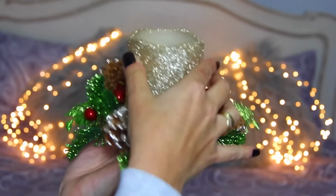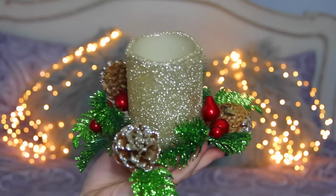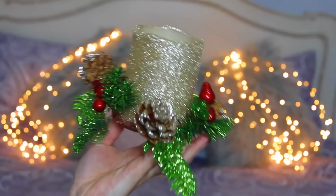And this is a fake candle that you just put batteries in and switch on, around £1 as well. We got it from there. This we got last year, but I think I saw it this year again and it was around £1 again. Most of these things are gonna be around the £1 mark because it's so cheap in there.